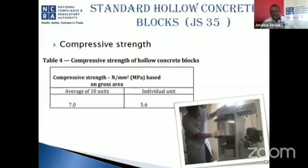If you look at the picture, when that block is placed in the compression machine, the machine is going to squeeze that block until it breaks. If it breaks before it reaches 1000 psi, it fails. If it breaks after, it meets the requirement, so it passes. The average of 10 should be 7 MPa, but in averaging these 10, no block shall fall below 5.6, which is about 800 psi. No block shall fall below that.